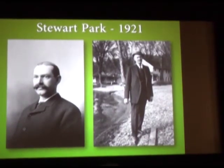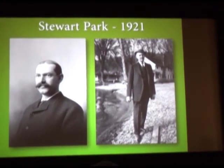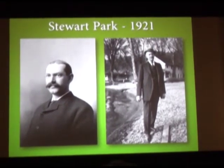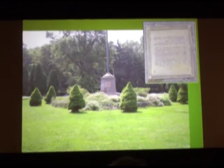So when the Whartons left, Mayor Edwin Stewart felt that this should become a public park, which was common in that era. And he donated $150,000 of his own money towards this effort. And there's a later photo of this, but in 1927 the citizens raised money. He died also before it opened. It opened on July 4th, 1921. He had died about 3 weeks before that.